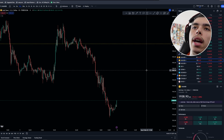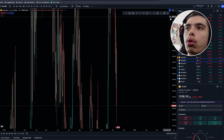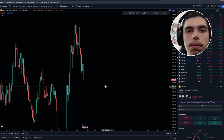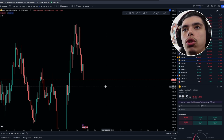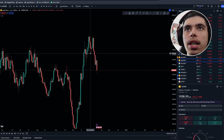So if we go ahead and look at, okay, how do we plan runners? Runners all start from the higher time frame. If you don't know how to do your top-down analysis, if you don't know how to analyze on the higher time frame, you are not going to be able to hold runners. It's as simple as that. Why? Because you won't be able to distinguish when is the right time to hold a runner.